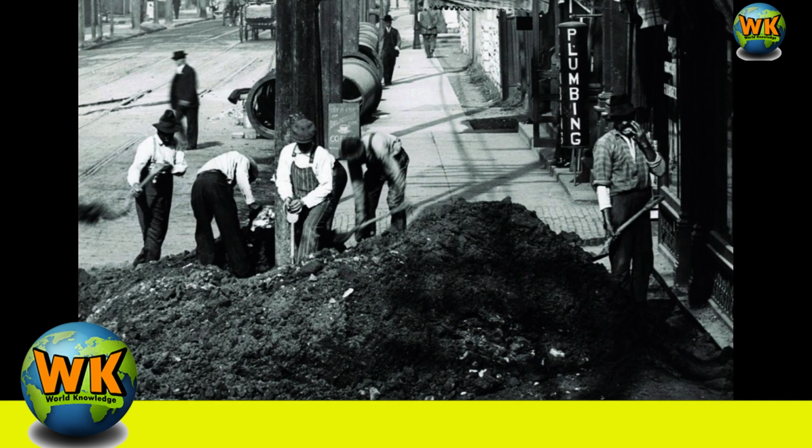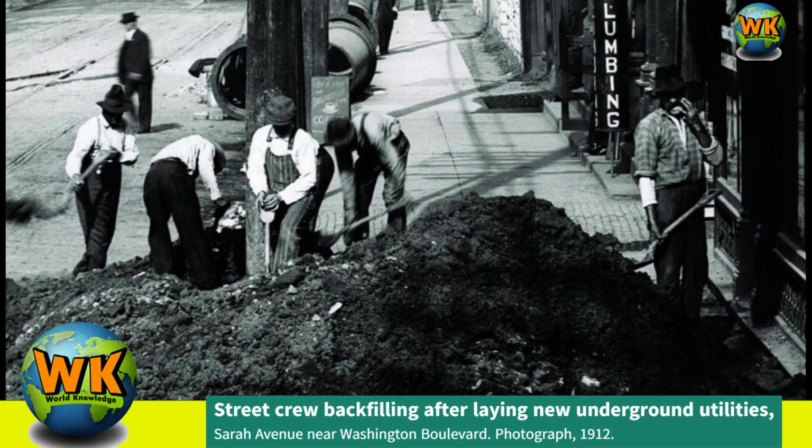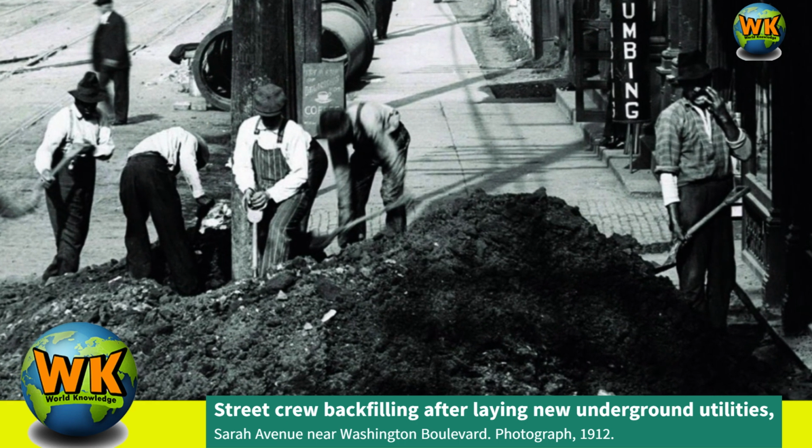Street crew backfilling after laying new underground utilities, Sarah Avenue near Washington Boulevard. Photograph, 1912.